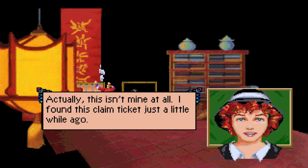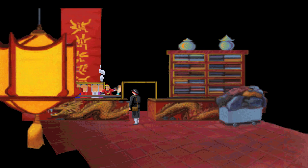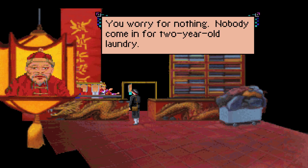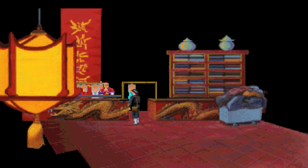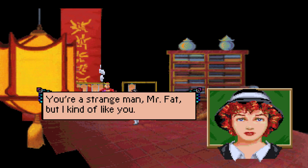Actually, this isn't mine at all. I found this claim ticket just a little while ago. I'd feel badly if somebody would have come back for this. You worry for nothing. Nobody come in for 2-year-old laundry. Lady who owned this dress probably dead by now. You're a strange man, Mr. Fat, but I kinda like you.